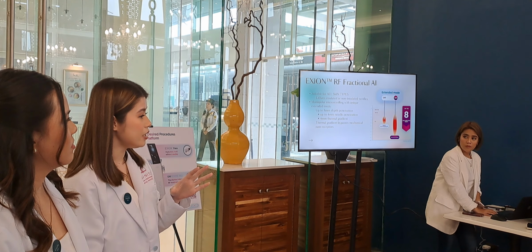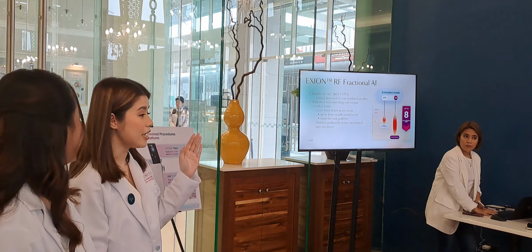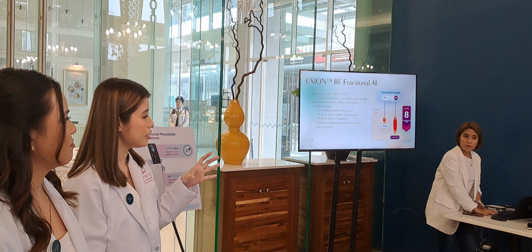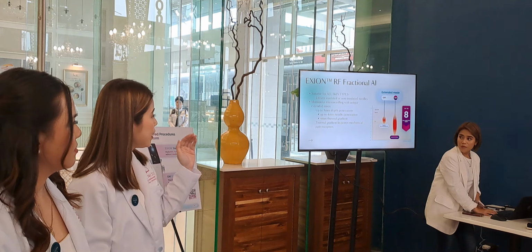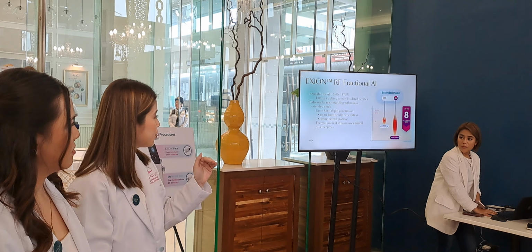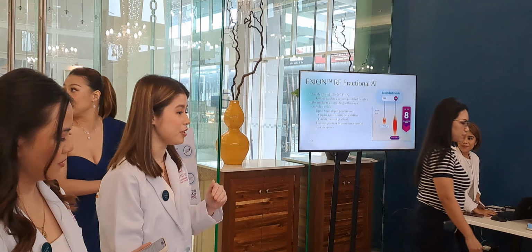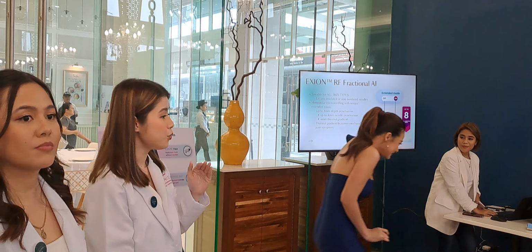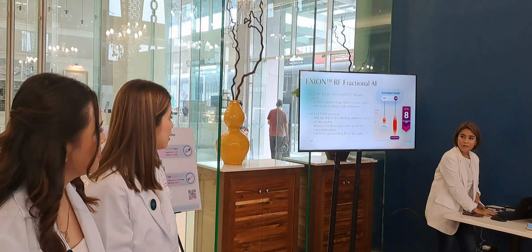And for the body, what makes it advanced also is that it has an extended reach, since in the body, the layers of the tissue are a bit fatter than the skin. It penetrates double that of the face, up to 8 millimeters in depth. But the heat is what penetrates deeper, not the needles themselves. That's also why it's not as painful as other microneedling devices.